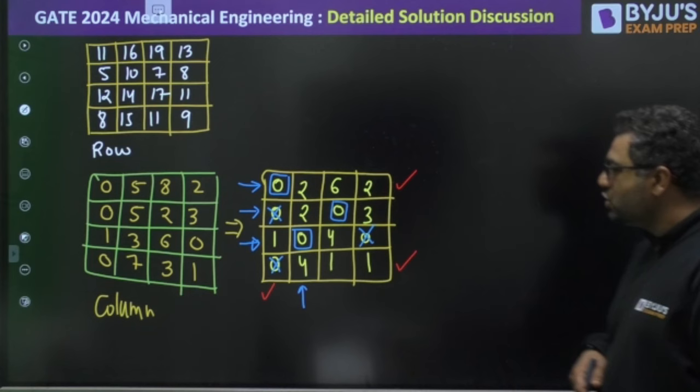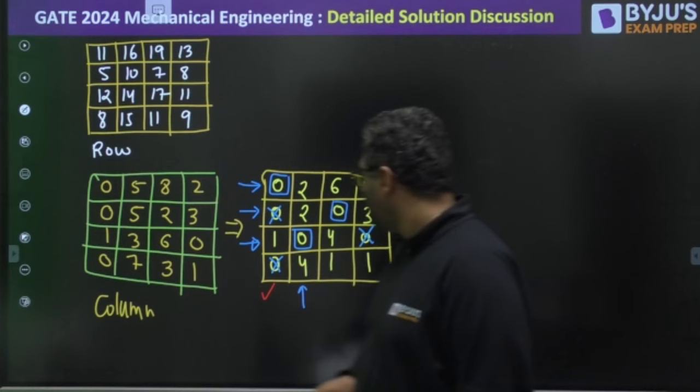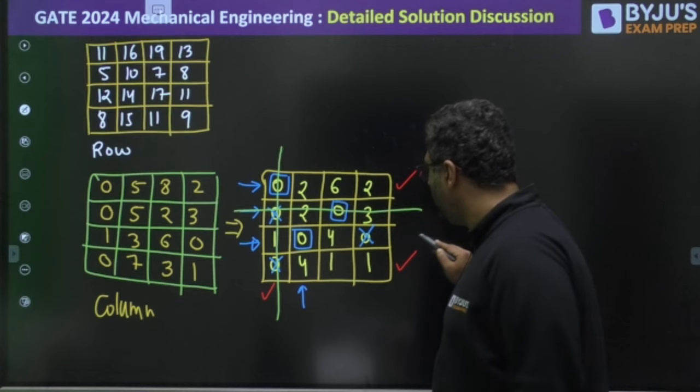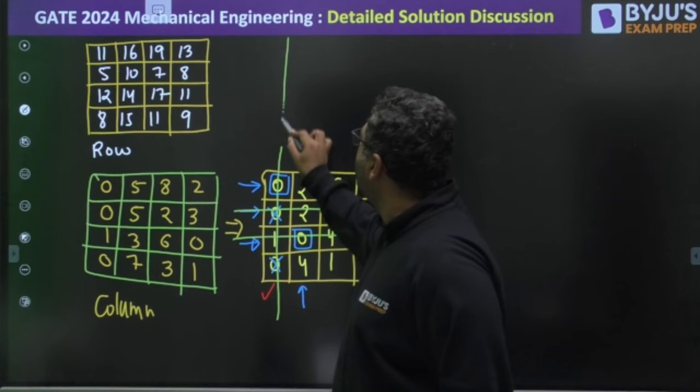So guys, now what are we going to do? We are going to make the lines, and the lines will be such that they pass through the ticked column and unticked row. Okay, ticked column and unticked row. You can see these three lines are covering all the zeros. Magic. Okay, when that is the case, now what will we be doing?